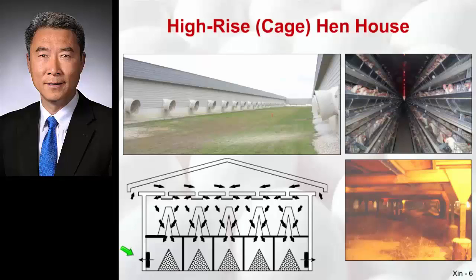In this case, the manure stays in the barn for about a year, so you take the manure out after fall harvest, around Thanksgiving time. So that's one type of housing system. Typically, these houses contain anywhere between 100,000 birds and up to 250 or even 300,000 birds. And each cage, once again, typically holds between 6 to 8 birds.